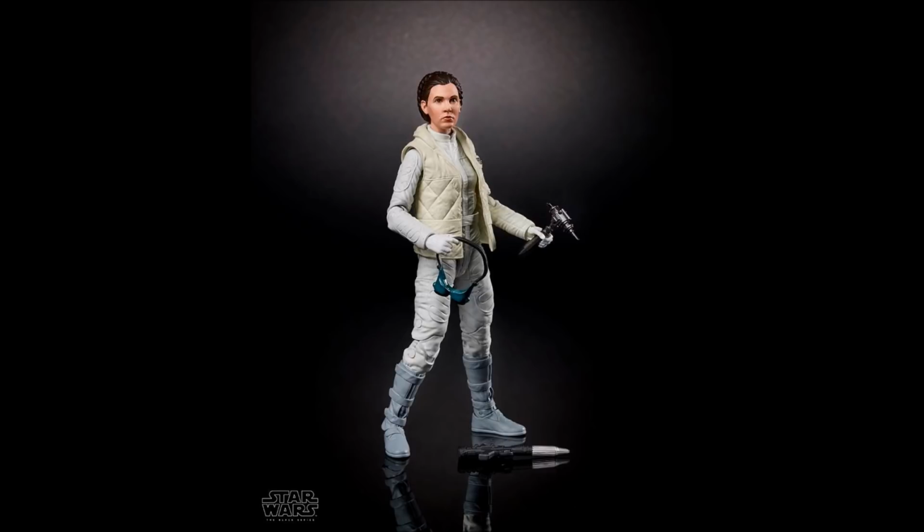The outfit looks great. She comes with a blaster, goggles, and a little repairing tool. So that looks really good. Big fan of this figure. So like I said, a lot of these figures are new. The 6-inch line is not stopping. We're just gonna get some more figures.